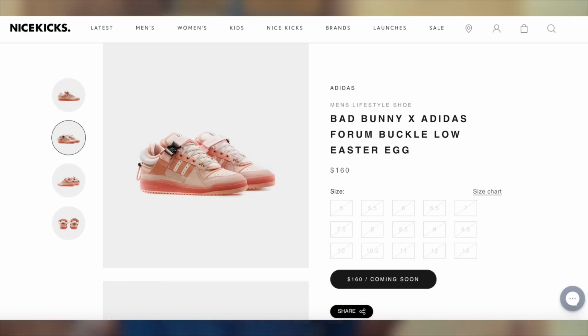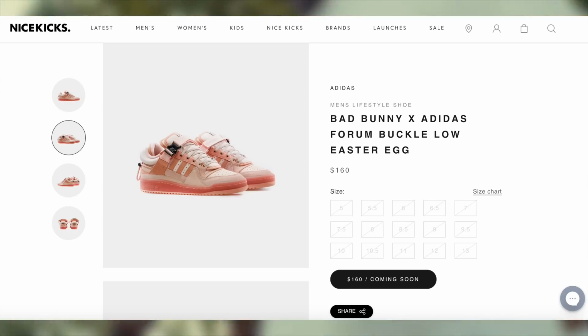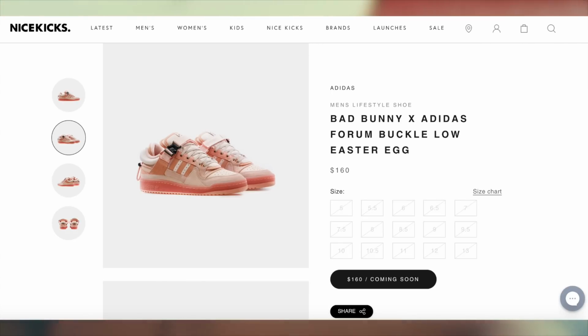Normally I would stay away from suggesting Shop Nice Kicks because of that $27 shipping, but in this case obviously that doesn't matter at all considering the resale for these is so immense. Normally we avoid it on the lower margin type shoes, but it should not be an issue at all when it comes to these obviously.